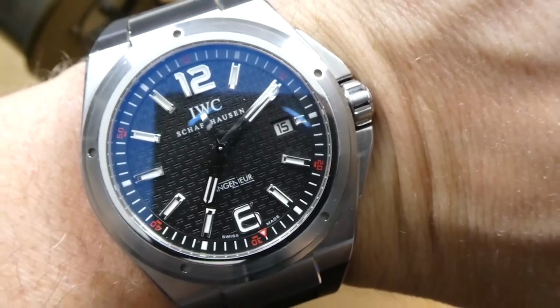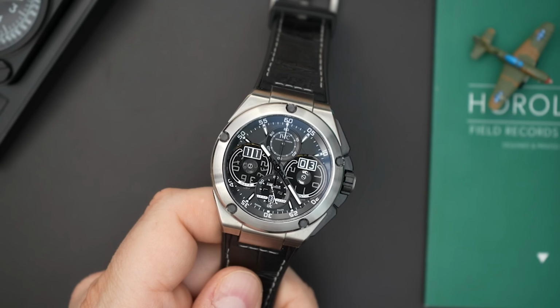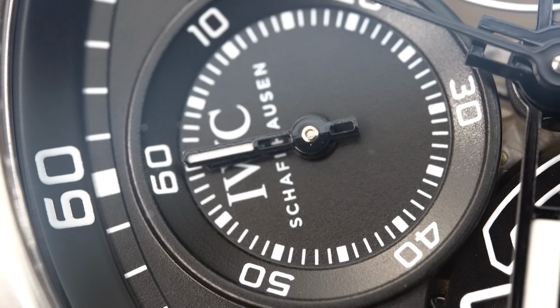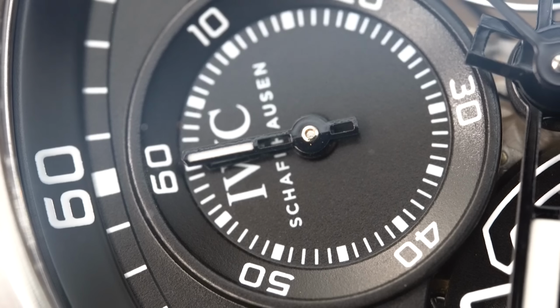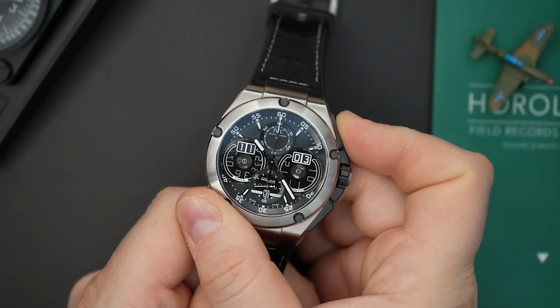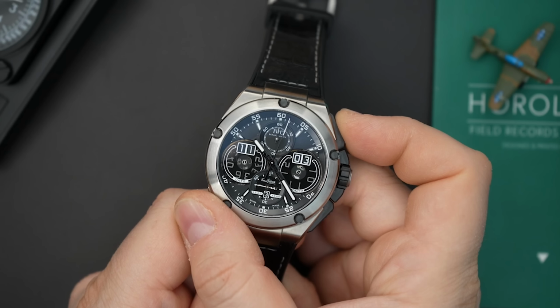They don't get in-house movements. They had standard movements back then. They were ETA based. I have a perpetual calendar that I paid a lot less than I would have if I bought it new. Obviously, they don't currently make this, but they've come out with other perpetual calendars that cost in the tens of thousands of dollars. I paid around $14,000 for my perpetual calendar, which is amazing. I'll put a link to that video up above so you can see the watch that I'm talking about.